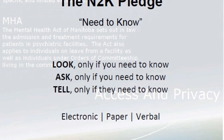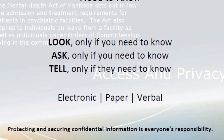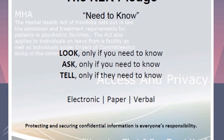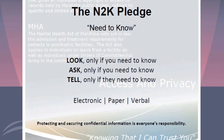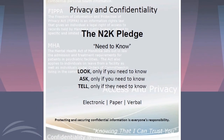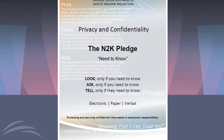You see the pattern here? Appropriate access is determined by this obligation. Did you need to know, see, or hear this information to perform your duties? If you can answer yes to those 3 points, then you are obligated to only collect or share the minimum amount of information needed to perform your job duties. For instance, a clerk may not need a medical history to register an appointment, and environmental services wouldn't necessarily need to know a client's status or diagnosis in order to clean a room.